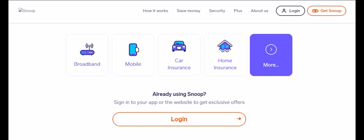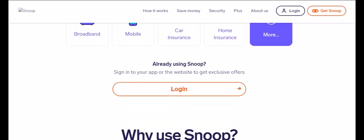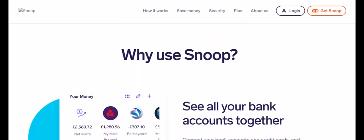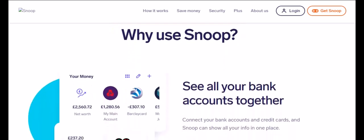Is Snoop right for you? So, who should consider Snoop? Here are some Snoop troopers this app might benefit. Budgeting beginners, feeling lost in the personal finance jungle? Snoop can be a great guide, helping you understand your spending habits and make informed financial decisions.